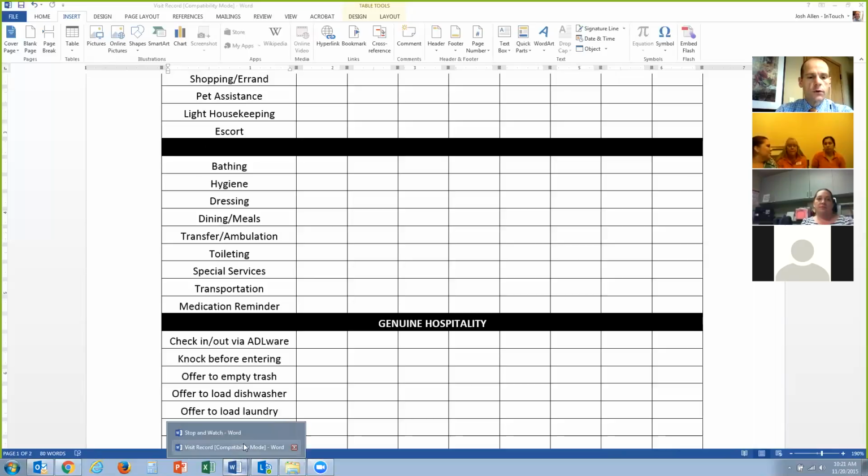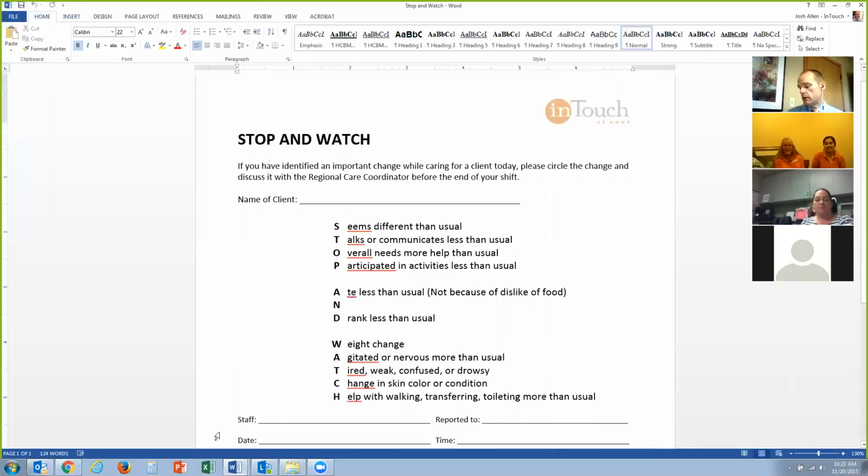So again, this next form is brand new for us, although it's something that's used quite a lot in the senior living and care industry. We see folks in assisted living, in skilled nursing, and in home health using this tool. It's called the Stop and Watch. It's not actually something we invented. It was developed by a group called Interact. The basic idea behind this tool is to help us as care providers be the eyes and ears of the family, of the doctor, of anyone who is caring for that individual.